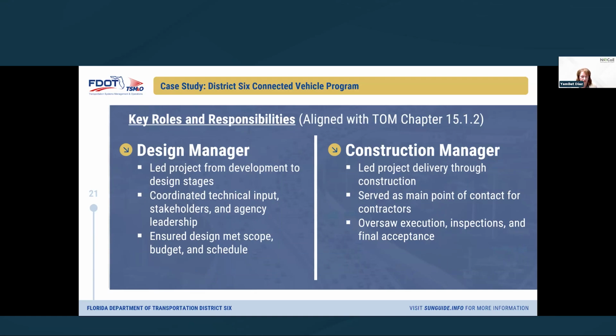It is a connected vehicle project that not just has connected vehicle in it, but has a lot of other TSMO components in it. So in this project, in regards to key roles and responsibilities, I led the effort from way back in 2019 to develop the project.